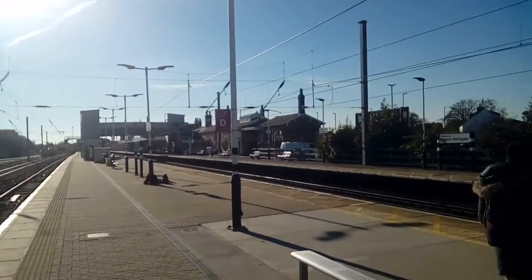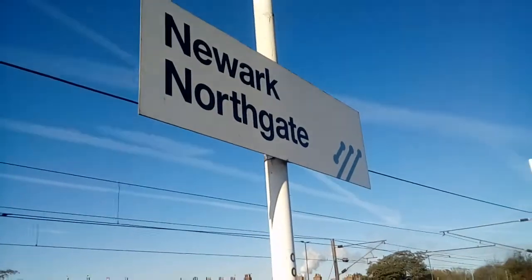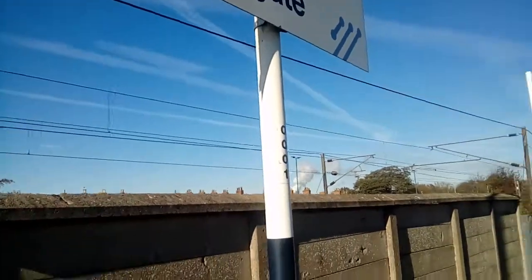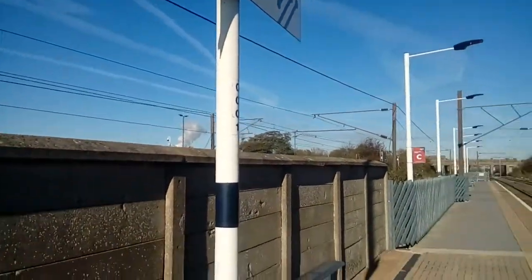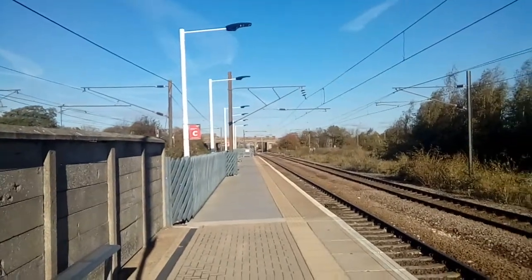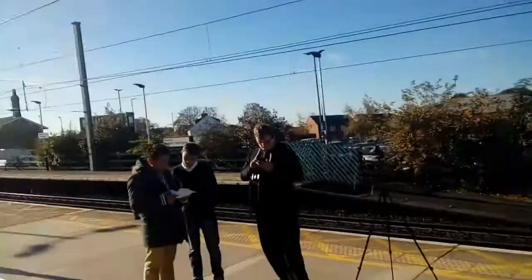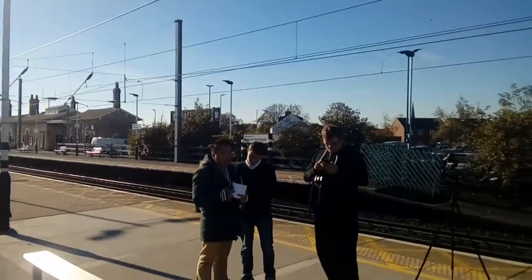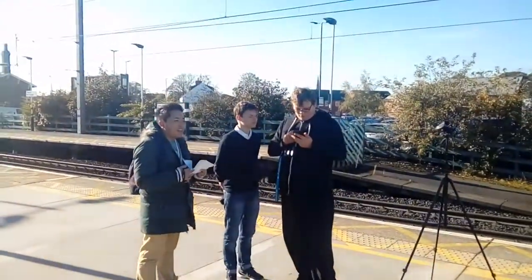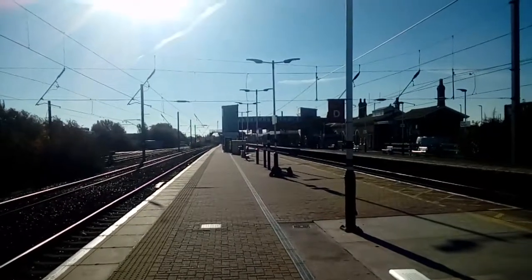Hello and welcome to another Little Trains Out, and today we're at Newark Northgate on the East Coast Main Line. We'll be seeing services by Virgin Trains East Coast, East Midlands Trains, Grand Central, First Hull, and then Loxon Freight as well. Joining me here today is TrainSpotEast, Richard Charklin, and Reedo Railways, as always. Shut up, Tom. So, let's see what else shall turn up here at Newark Northgate.